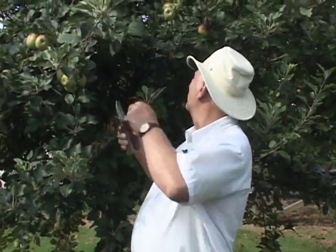Now we're going to talk a little bit about some of the problems with not pruning the tree, not thinning out the apples, and a little bit of fire blight. This particular tree right here has got some fire blight. I'm going to cut it back.